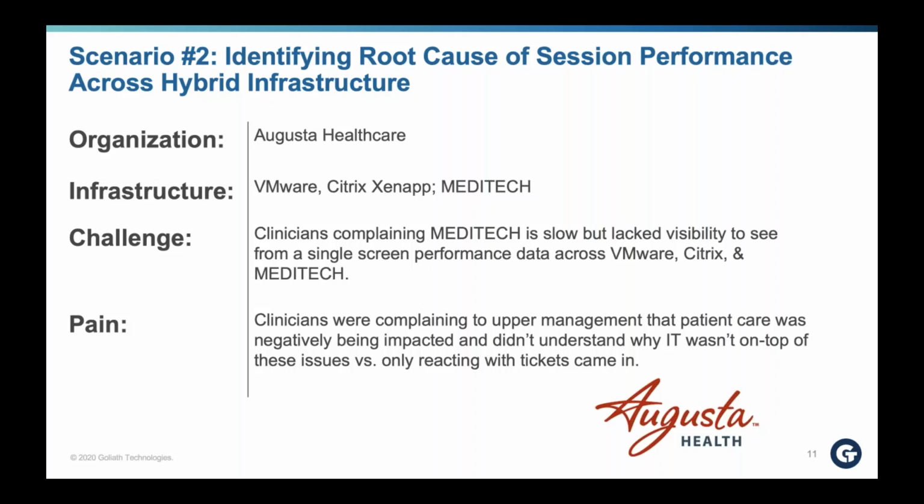The issues that Augusta Health was having were sort of the same thing, where users were complaining about in-session performance issues, not being able to leverage the EMR application, which in this case is MEDITECH, efficiently. Crashes or slow screens, or maybe the screen loads but nothing shows up on the screen, which was making it very, very difficult for people to leverage their applications.